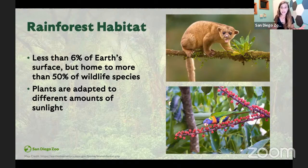Now, we like to say that there are three parts for the adaptation. Are you ready? Will you do them with me? Number one, body part. Number two, body covering. And number three, it's a behavior. I'm going to do that again if you'll say it with me. Number one is a body part. Number two is a body covering. And number three, it's a behavior. And all of these help a plant or an animal survive in its habitat.